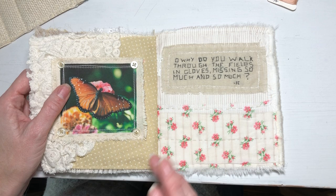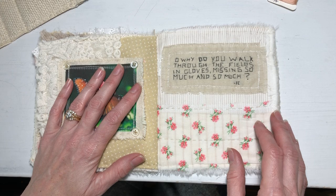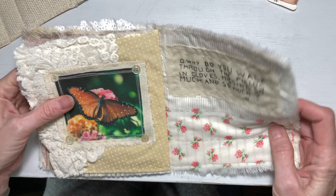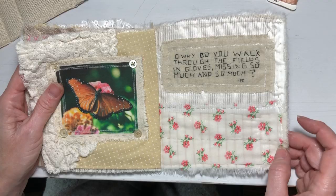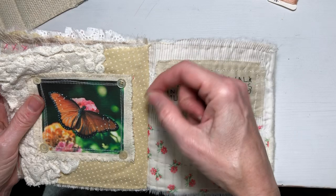And of course, when I looked up the poem, now it's considered so unbelievably politically incorrect, because the name of the poem is To a Fat Woman as Seen from the Train or something like that. But anyway, the first part is, oh, why do you walk through the fields in gloves, missing so much and so much? That's what it made me think of. So I put some really light pencil lines on there and then hand stitched it in black sewing thread.